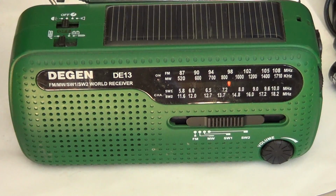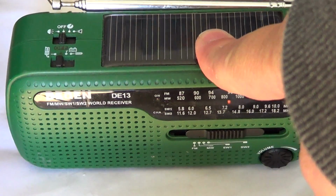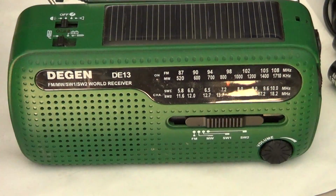Welcome to another radio related video, and this is the Degen DE13 review. So the Degen DE13 is an interesting little receiver, and what's cool about it is the fact that it can be powered by solar power, and that's really nice.